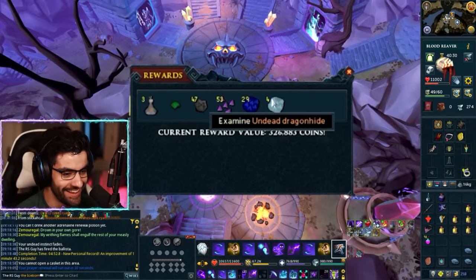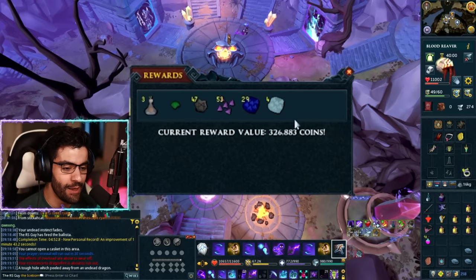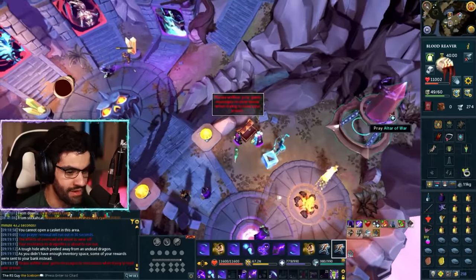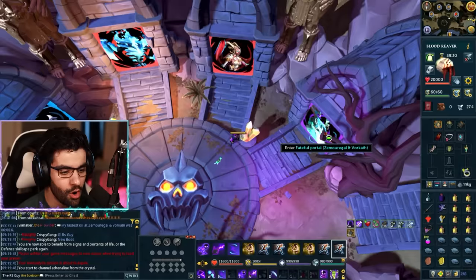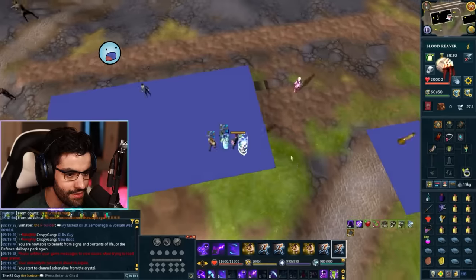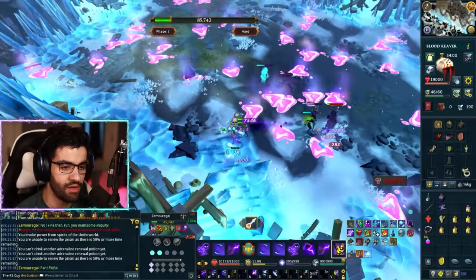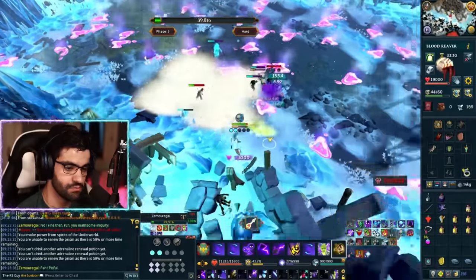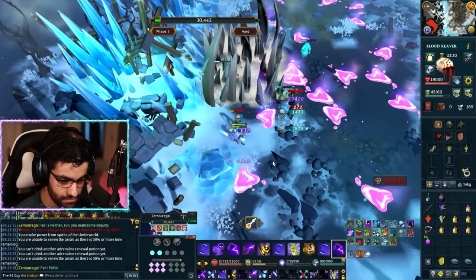Elderwood spirits. Undead Dragonhide. I'm assuming the Undead Dragonhide has no value, though, because people can probably get it from story mode. There are no hard mode exclusive drops. Really? Okay. No, I love it when they make the person you're fighting really freaking annoying. I think it's always a great thing.